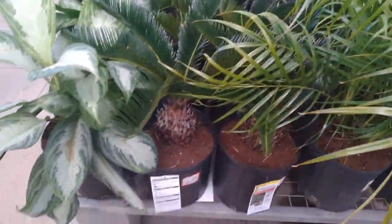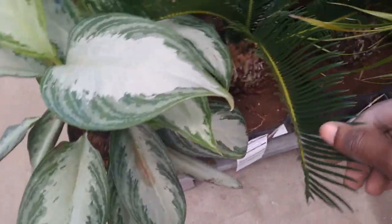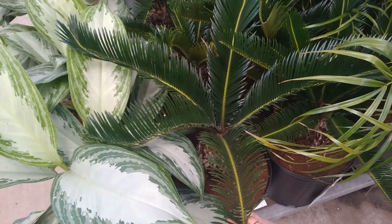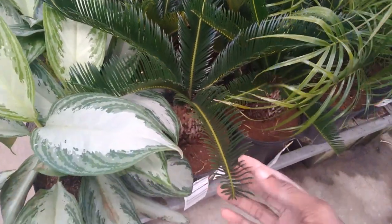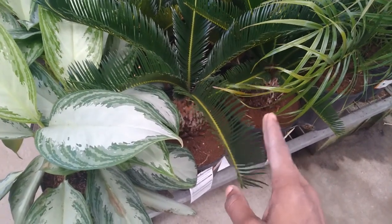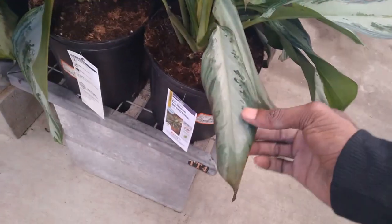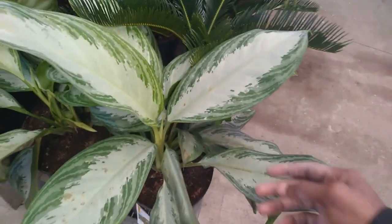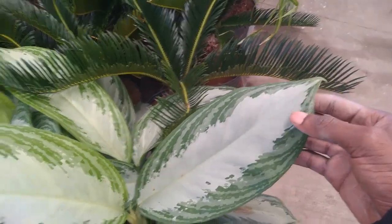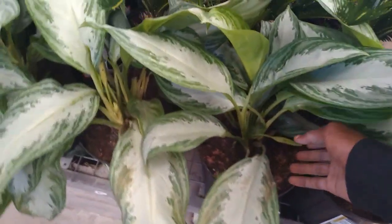We have a Sago palm for $24.98. Nice size. If you have a bright window inside, guys, these make a nice statement. But keep in mind that they do poke. I think this is the Silver Bay Aglaonema, if I'm not mistaken. Chinese evergreen for $29.98. Nice size. Has a little spot damage on it. This one's gonna bloom.